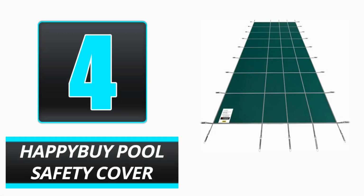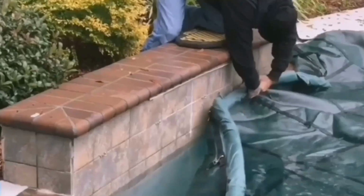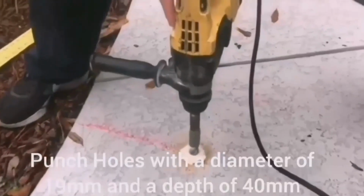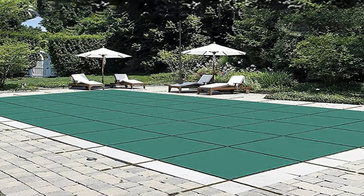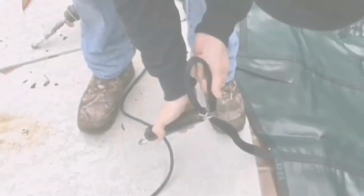Number 4. Happy Buy Pool Safety Cover. This heavy-duty cover is built for years of enjoyment and is still more affordable than most covers of this quality. This pool cover features polypropylene construction and is made of a porous material. Installation for this cover is surprisingly easy as well. However, despite all of these great features, the Happy Buy Pool cover does not include a warranty. So, if you have any issues with it during use, you may be on your own.